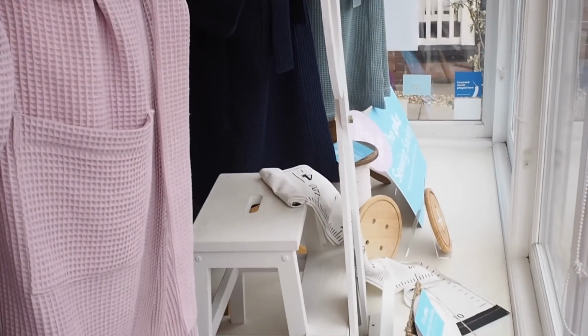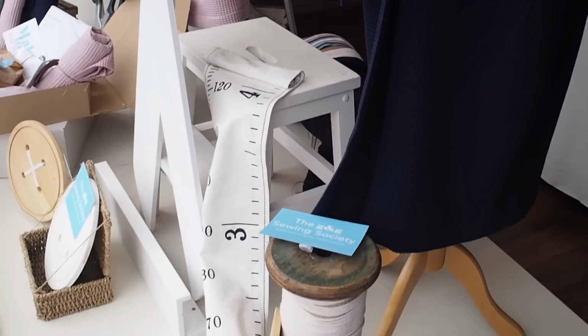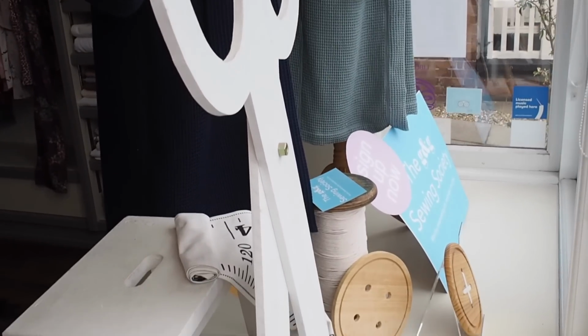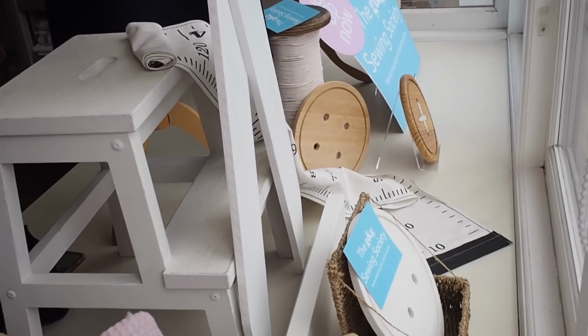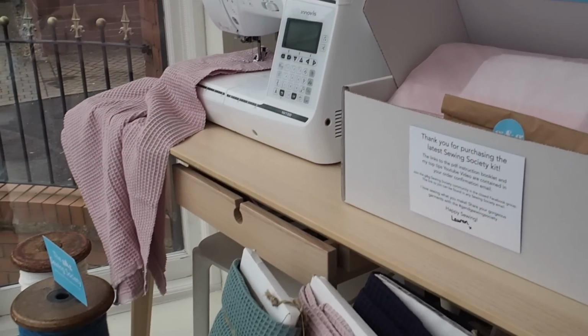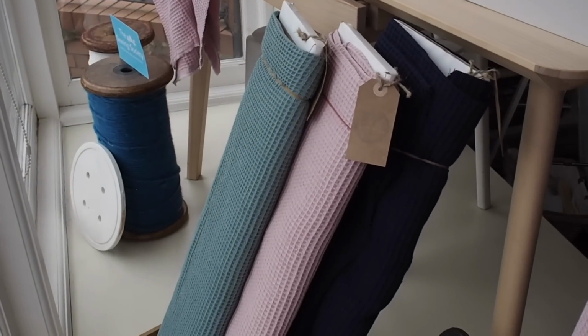And Joe, who brings together all of our window displays and designs them all, has put lots of lovely accessories into the window, so it's looking really gorgeous. We've got our big pair of scissors in there that my dad made for us out of MDF, and we've got a little table with the sewing machine set up, and a nice tape measure and big wooden buttons and bobbins and things. So it's a really lovely way to visually bring the Sewing Society kits to life.